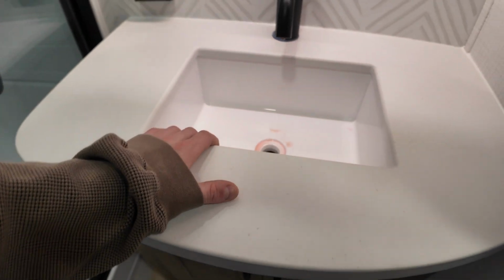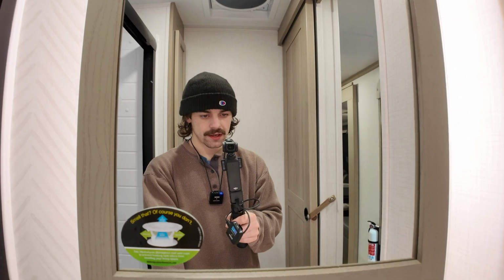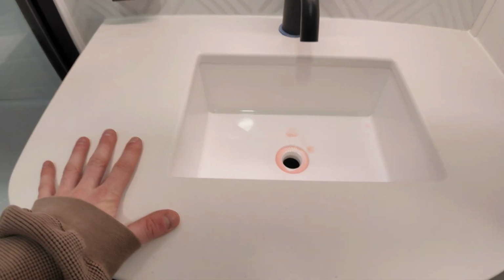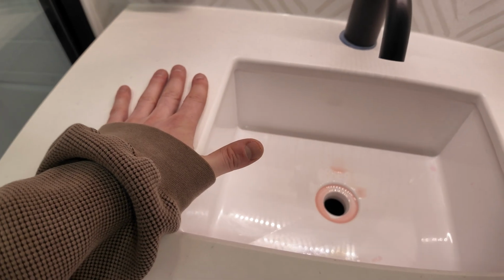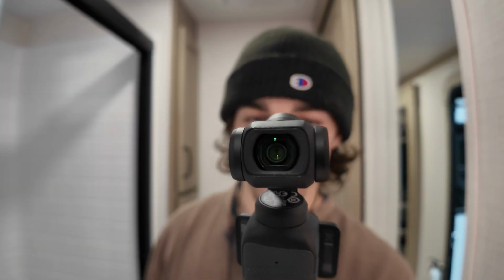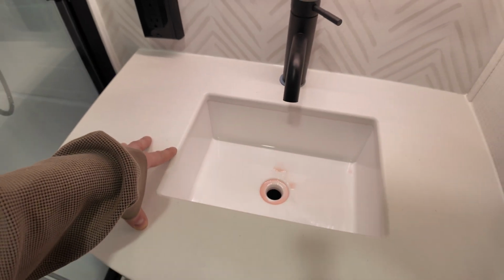Vanity over here, undermount sink. Makes it a lot easier for cleanup, especially like any wives or girlfriends watching. If your husband, boyfriend likes to shave their facial hair and just leave all that facial hair around the sink, it is a lot easier to clean it when you can just wipe it in with the undermount. Maybe you live with a roommate like me and he doesn't clean up his facial hair after he shaves and I have to do it every time. It would certainly be easier if the sink was like this.